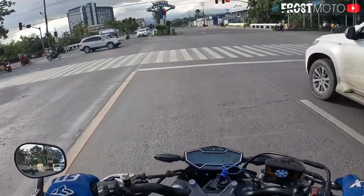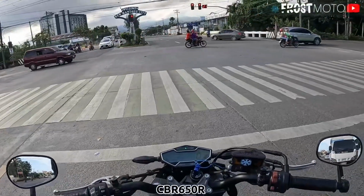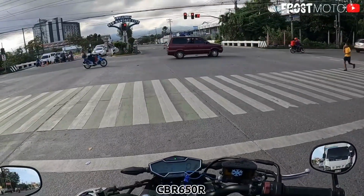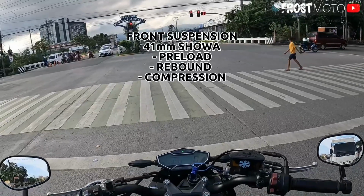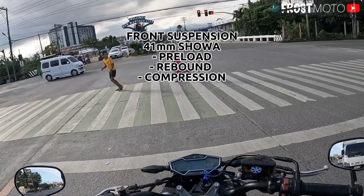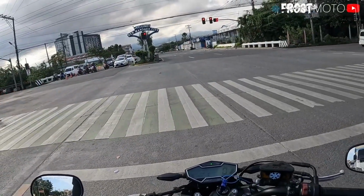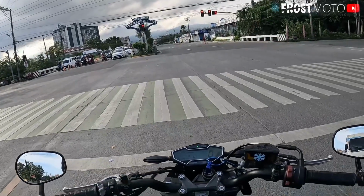And now, let us go for the suspension. So first, we will go with the Honda CBR650R. For the front suspension, it is using a 41mm Showa, and the preload, rebound, and compression can be adjusted. And actually, for that kind of price point of 549,000, it is pretty much worth it.